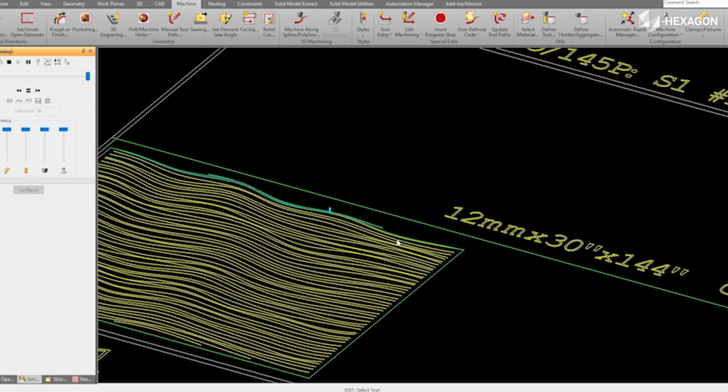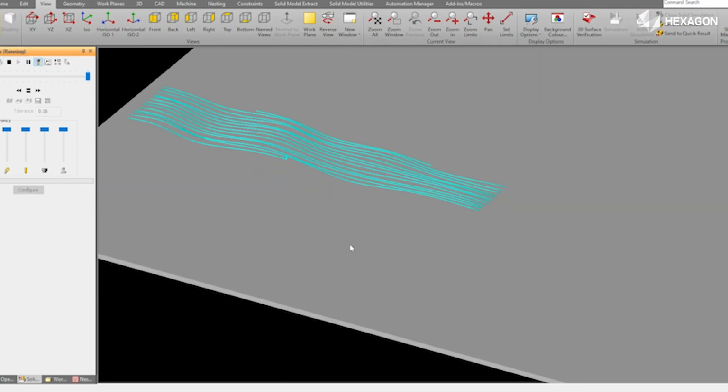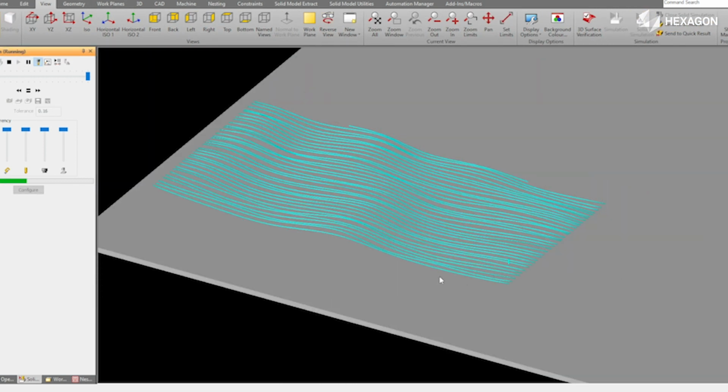Part of our design process is to have a variable Z depth that's changing throughout the line work, and ALPHACAM solves that. It reads that, and that's fantastic. It also has a really great simulator. It's very robust, great support, and we love being a part of that.